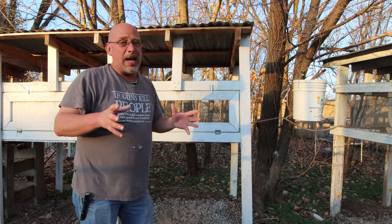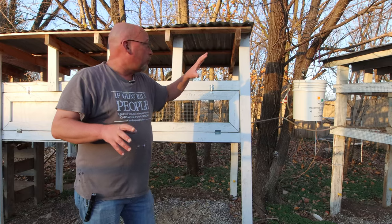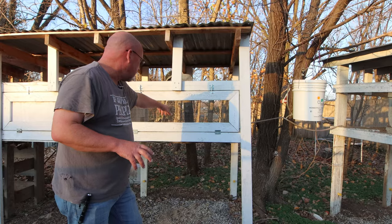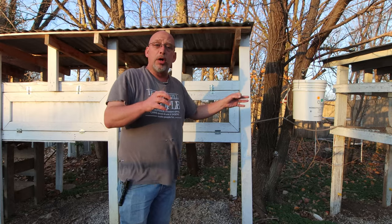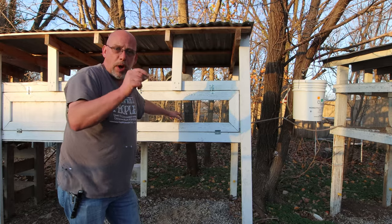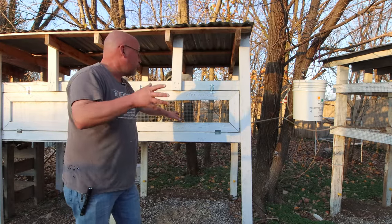The only thing that I need to do really is take down the automatic watering system. I feed my quail water with this 5-gallon bucket here that feeds into some water cups that are in the back. I have not found a way to keep those from freezing. Even if I could keep the water itself from freezing, it still freezes up right there at the point where the water comes out into the cups and they can't get water that way. So I do switch it out.